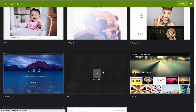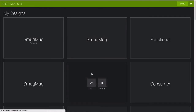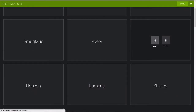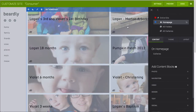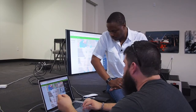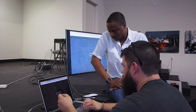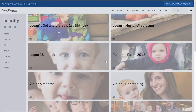So let's click this one. I'll preview, select one that I've made myself. Consumer is the name of one of mine. So I've got all sorts of stuff on my SmugMug site. I've got client galleries, I've got personal galleries. I did this design to show off for my friends and family. So I'm going to click Done, Publish Now. So that looks now on my site. That's crazy, just that quick.